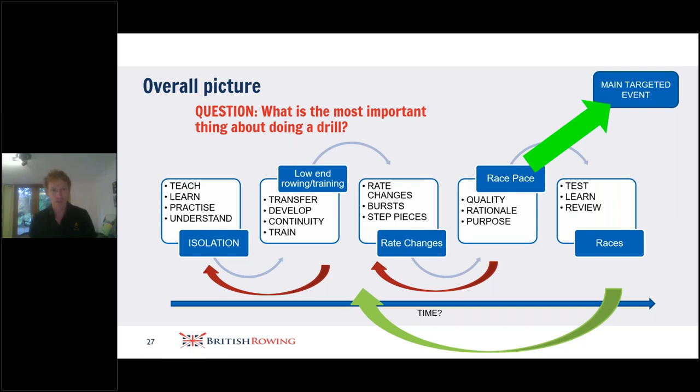The thing about drills is you've got to teach them in isolation, and that's really important. The athletes have got to understand the rationale for what they're actually doing. If you just do it for the sake of doing it, which I see quite a lot, there really is not a lot of point. If you only do it once and never do it again, not a lot of point.